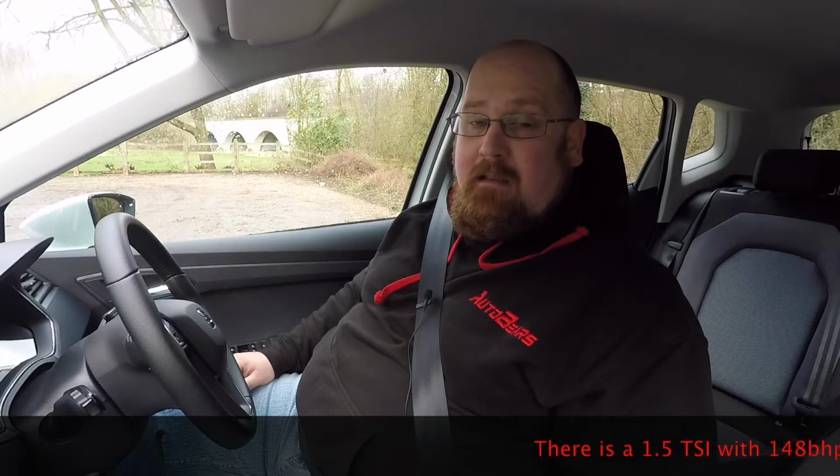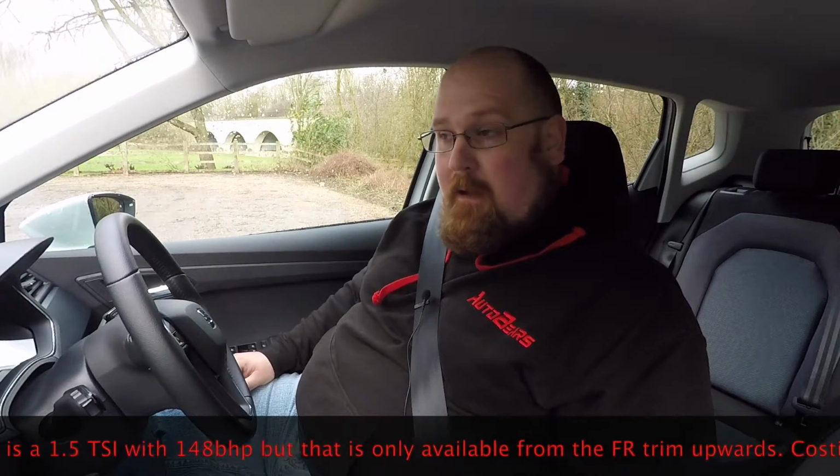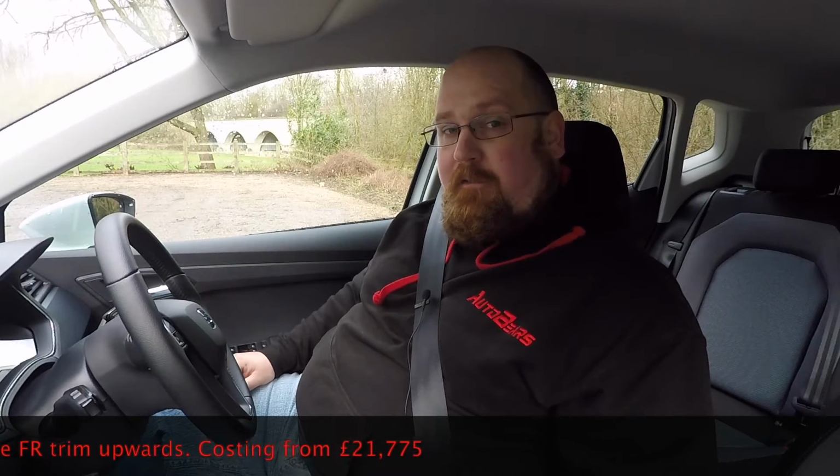So this SE Technology is powered by a 1 litre 3-cylinder turbocharged petrol engine producing 95 brake horsepower and is mated to a 5-speed manual gearbox. You can get a more powerful 115 brake horsepower version, and that's mated to a 7-speed DSG. There is a diesel version available, a 1.6 litre diesel producing 95 brake horsepower, again mated to a 5-speed manual. I will say I was a little bit apprehensive about this SE Technology with 95 brake horsepower, because I did think that the car might feel a little bit underpowered. Well, we shall see.